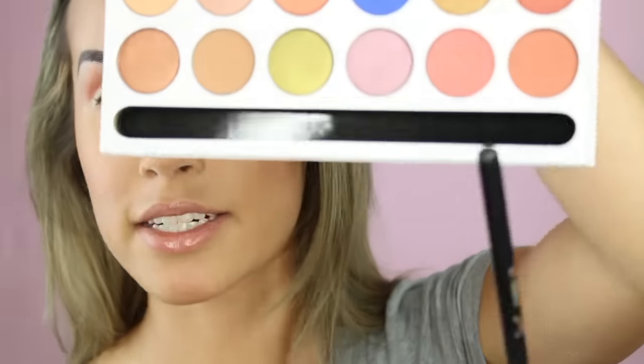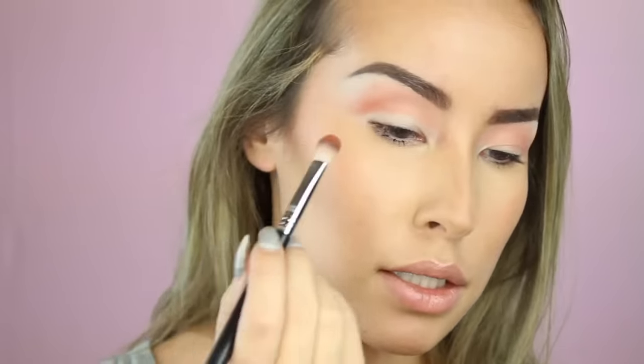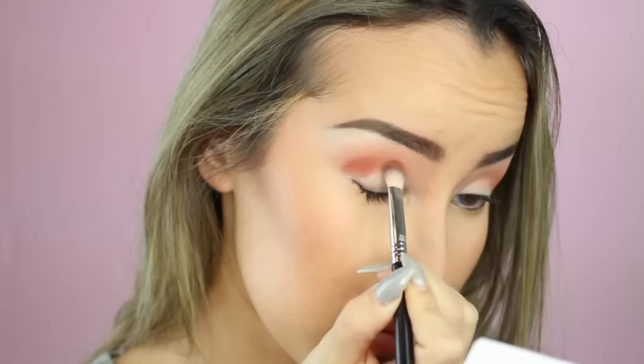So I feel like I don't have a lot of options, but I'm just gonna go in with this color down here on the bottom corner, and I'm just gonna go ahead and go tighter in on my crease, doing my signature thing if you've seen my other tutorials. And the formula for this color is really great too, so that's exciting. I do like this color a lot, so it's almost like not as bad as I thought it would be.